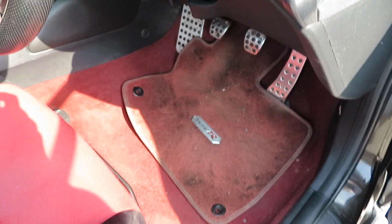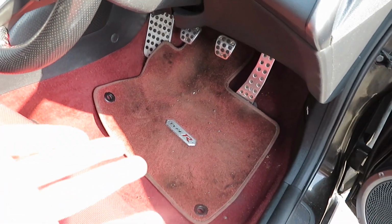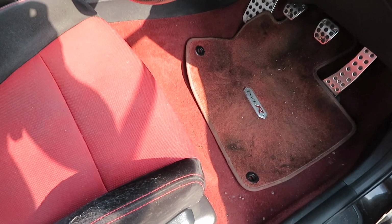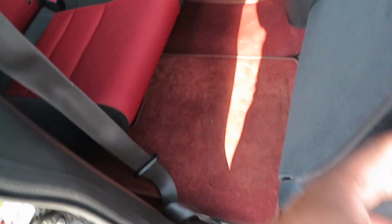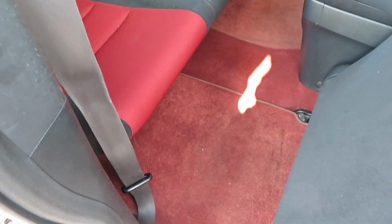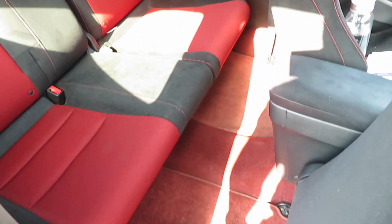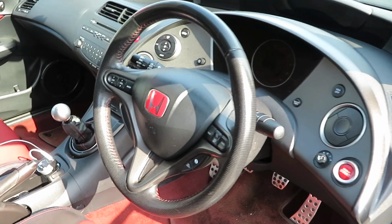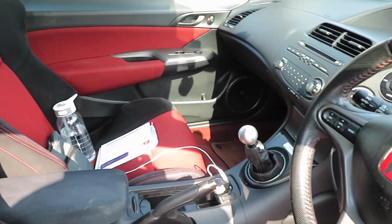The mats are something that I do want to get cleaned, and when I do get the car detailed in the near future, those are something they can look at for me. The mats at the back, because I rarely have anybody sitting at the back, due to the fact that I can't get 4 people in here because it literally scrapes everywhere I go, so those are pretty clean. But apart from the little minor things, the interior is actually very decent. Still looks very good, in good nick.